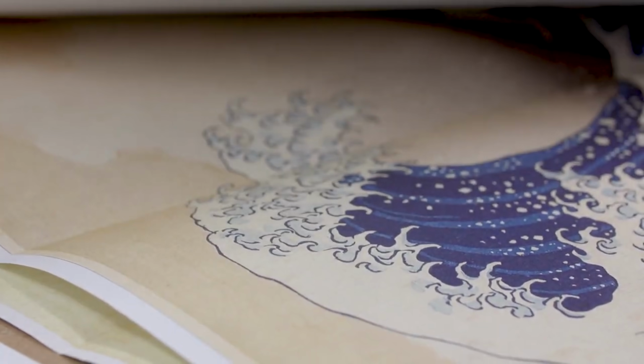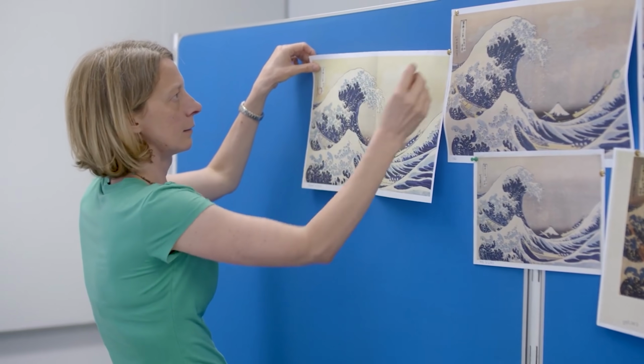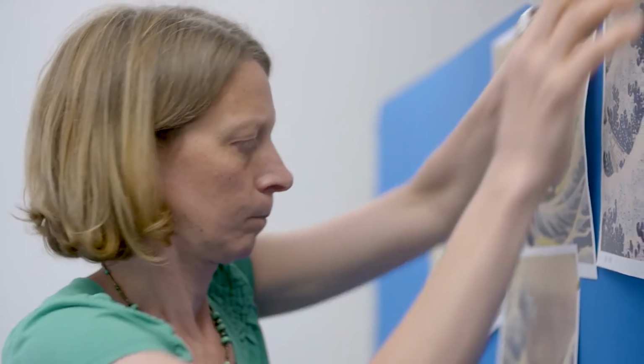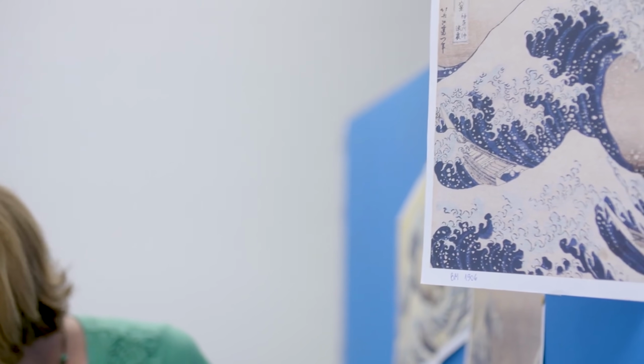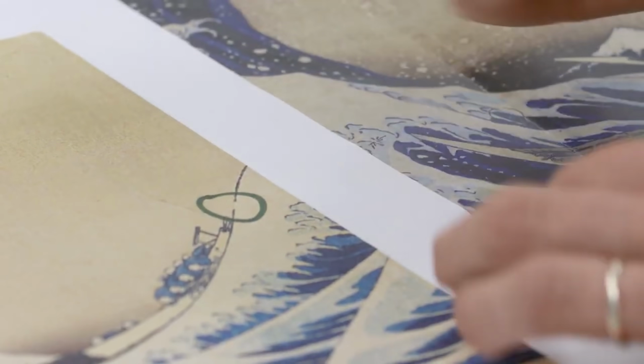And possibly prints were made until the wood blocks just started to be so worn out that they couldn't be used anymore. And prints are not numbered or dated. So if you want to know if a print comes from an early edition or from a late edition, you have to look into details at them.